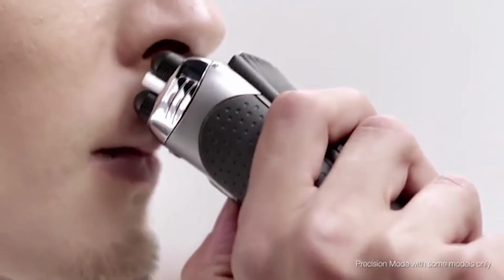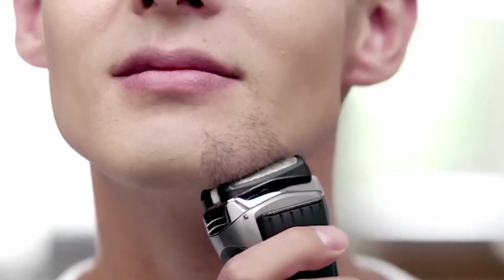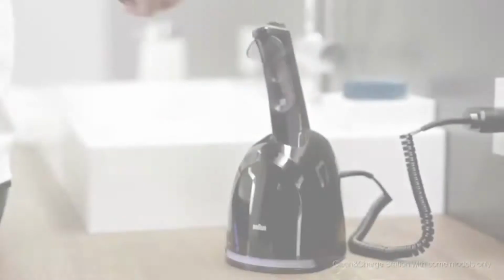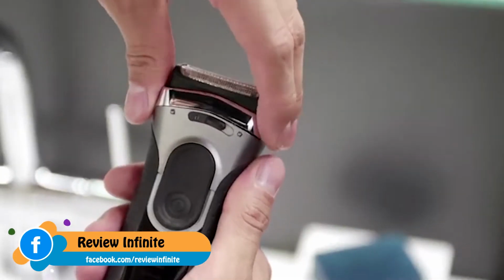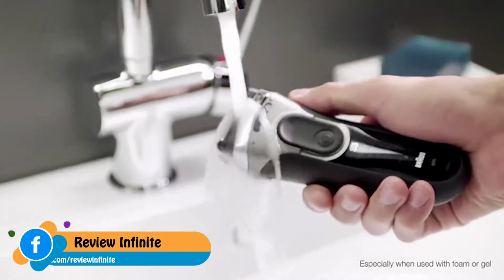The 3 independent cutting elements adapt to every contour of my face. With the precision mode, I can easily master the upper lip. And the 3 cutting elements adapt perfectly to other problem areas like the chin and even the jawline. I move out the long hair trimmer to get perfect precision on my sideburns. The best way to clean my shaver is with the Braun Clean and Charge Station. Without one, I can clean my Braun shaver with a brush or under hot running water.